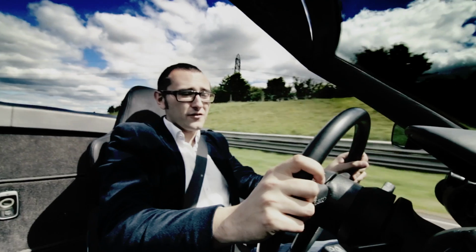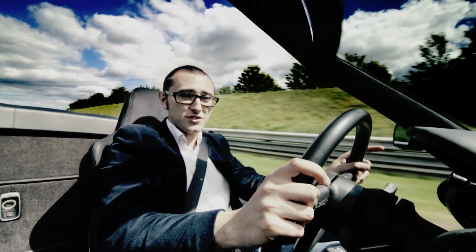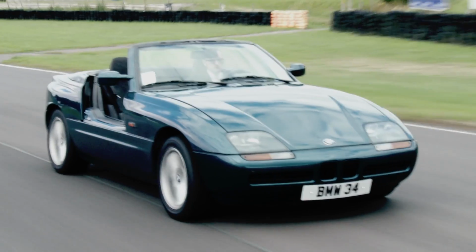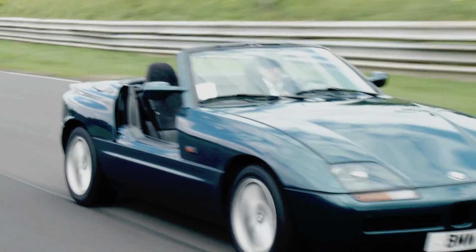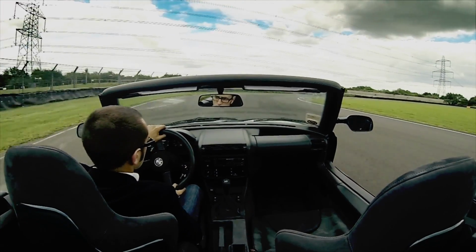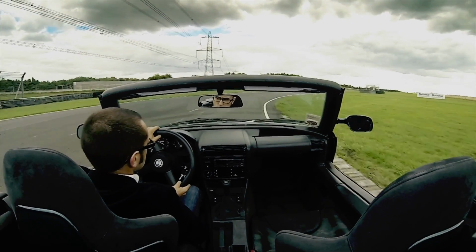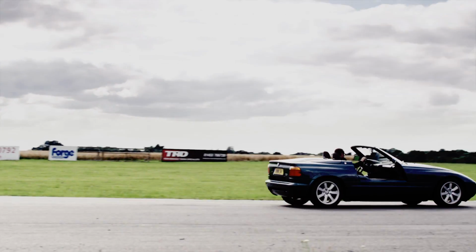One, you can drive it without any body panels on it whatsoever, and two, BMW claims you can change every single one of them in less than 40 minutes. Its 2.5 litre straight six produces 168 brake horsepower and 161 pound-foot of torque. Not earth-shattering by today's standards, but still pretty brisk. 0 to 62 happens in 9 seconds, which isn't all that quick, and its top speed is 137 miles an hour. But the Z1's forte is its handling.